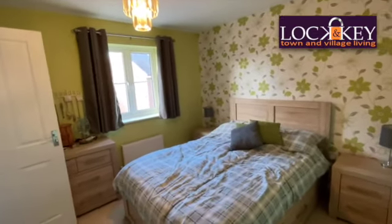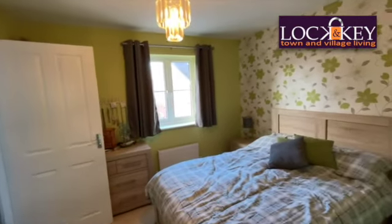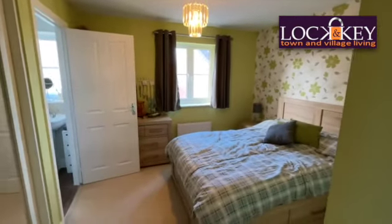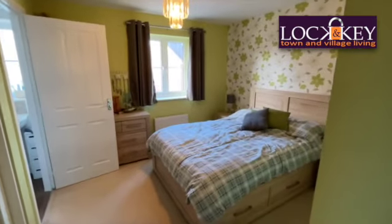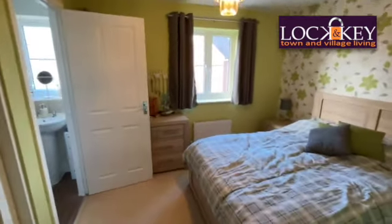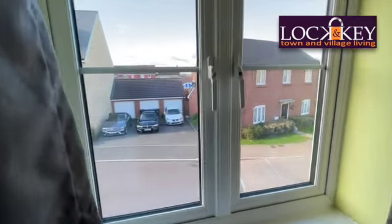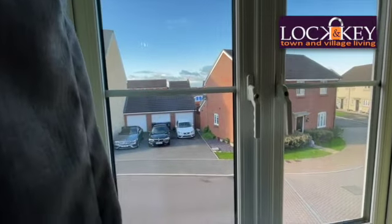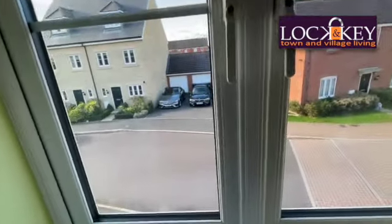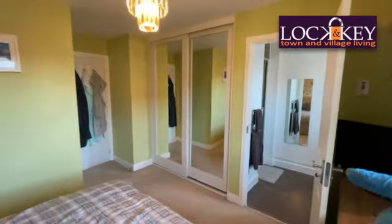There's your double bed. There's some bedside bits there. Door's in the way at the moment. Let's open the door earlier. It takes you into the ensuite. Let's go to the front elevation. And again, you've got your double glazed window. You can see it's quite separate out there. You know you've got space. Little road in front.